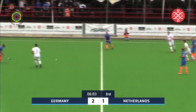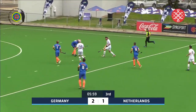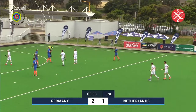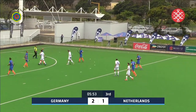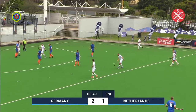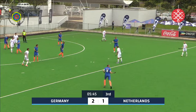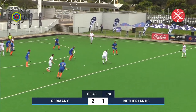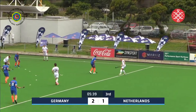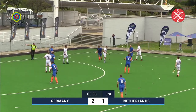The Dutch pressing quite high now, and it's through to that man Kosling who wins the free hit. Belowski just asking the referee, is it allowed for the Dutch to hit the ball away? But the umpires just said, everybody just calm down, and Germany come again through Kossel. Back to Jörg. Back to Kossel. And they'll have the free hit outside.